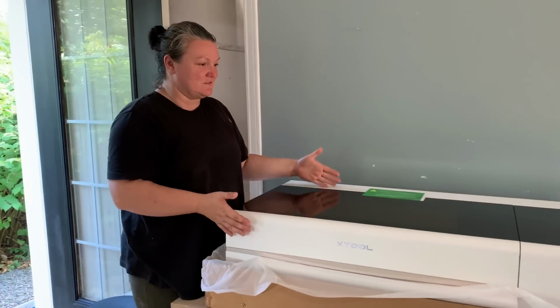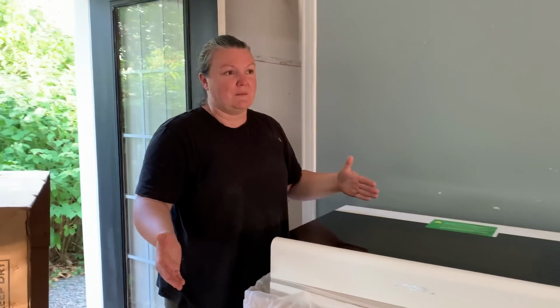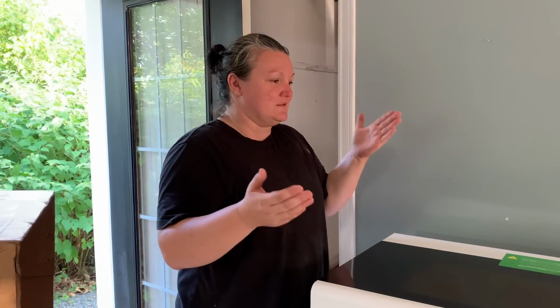I want to thank X-Tool for not only seeing my videos in the first place, but thinking that I would be someone that would have some creative ideas to be able to show the capabilities of this amazing machine. This is something that would so not be in the budget for my handmade business to be able to just purchase. This tool will be a machine that will help me to make extra money for my family. This tool will help me to be able to send things to our YouTube family members when we want to do freebies and giveaways and different things.